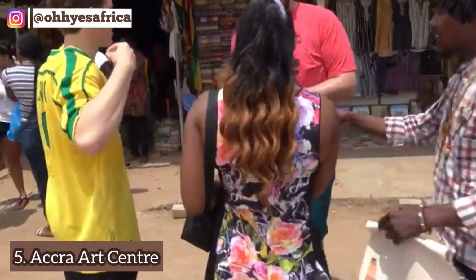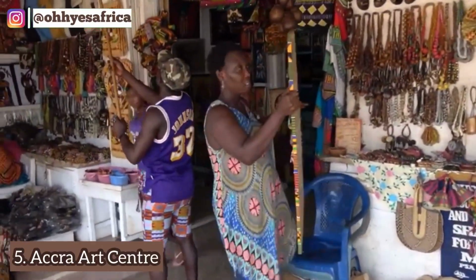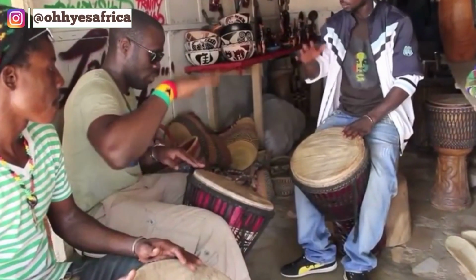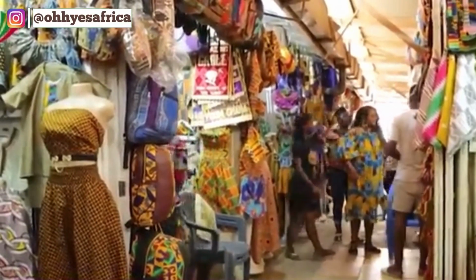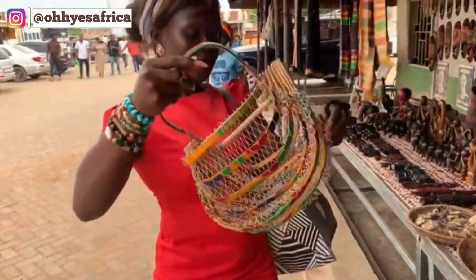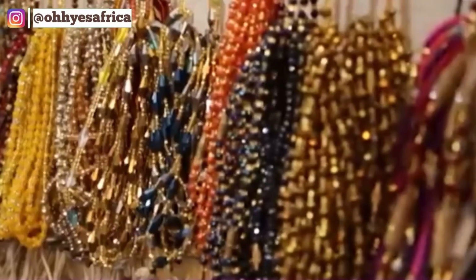The next place we'll be looking at is Accra Art Centre. The center houses the largest concentration of traders in artifacts across Ghana, with dozens of stalls specializing in products like talking drums, leather bags from as far as Mali, wooden dolls and sculptures, as well as mini galleries housing the work of local Ghanaian artists. You can find handmade crafts, beads, and our very own hand-woven kente cloth.